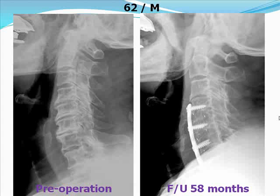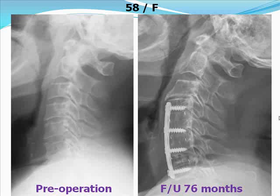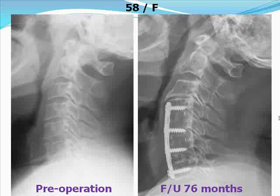A 62-year-old male had a 3-level fusion, and after 58 months, grade 4 adjacent segmental bone formation and grade 4 disc space narrowing were shown, but the patient was asymptomatic. A 58-year-old female had a 3-level fusion from C4 to 7. Grade 4 bone formation and grade 4 disc space narrowing were shown after 76 months.